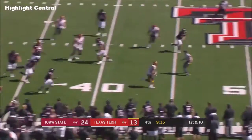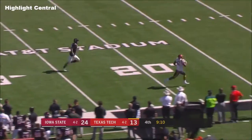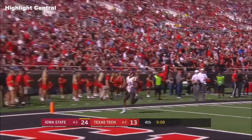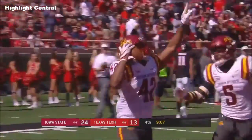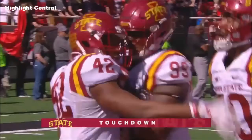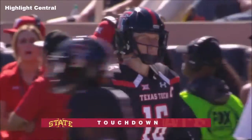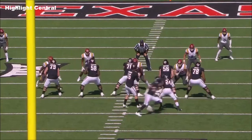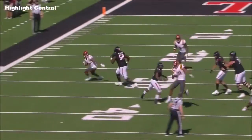Trying to set up the screen, and the screen is intercepted all the way to the house. Marcel Spears, thank you very much. What just happened? By Spears. There he is. Watch him just seize it develop. That's great route recognition from Spears.